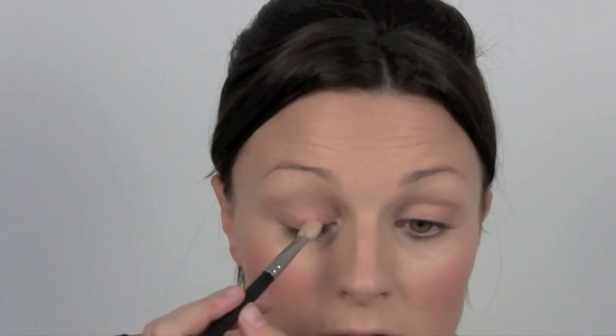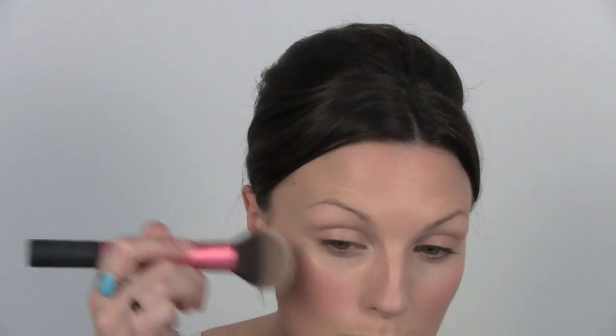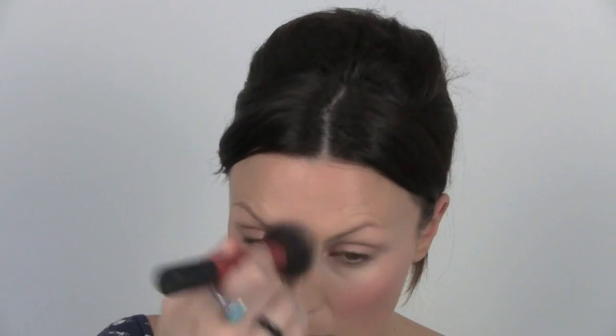Another Illamasqua product in Furore, using a MAC 217. I'm going to just push that over the top, just under the eye as well. I'm going to use a little bit of the Furore just on the tops of my cheeks as well. I use the same powder brush as I had before. And down the top of my nose.